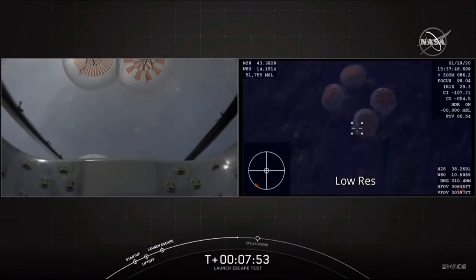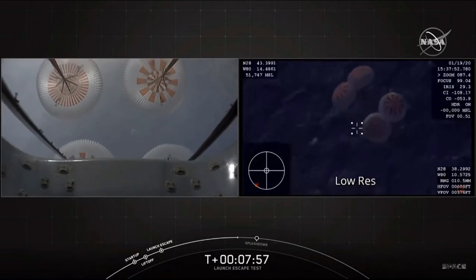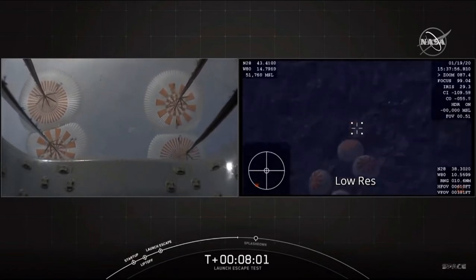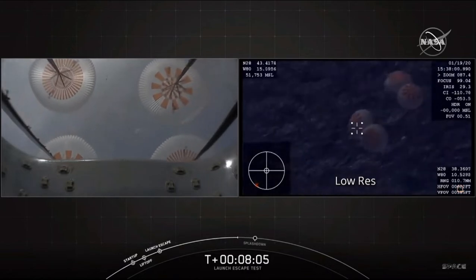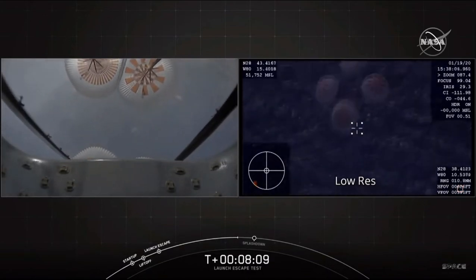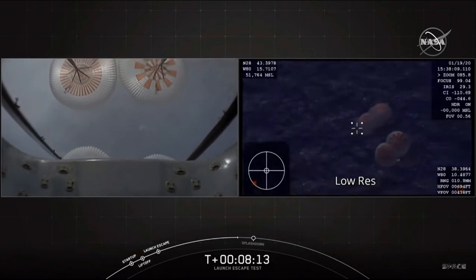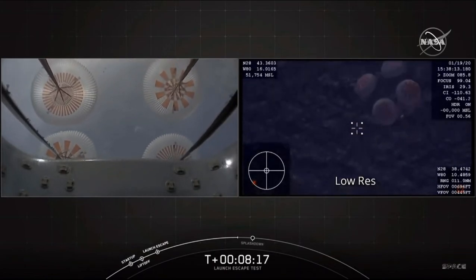I've heard a call out we're below 500 meters. And we expect when Dragon splashes down, it's going to be roughly 32 kilometers offshore. Again, we're looking at a live view. So far, all things have appeared to go nominal for this test. All things looking great so far.